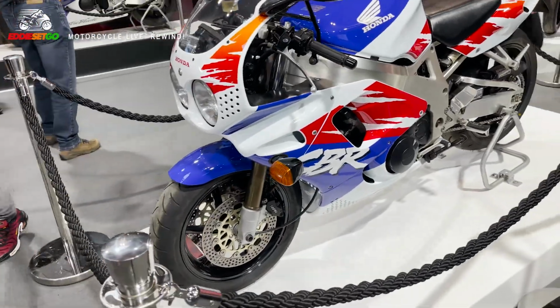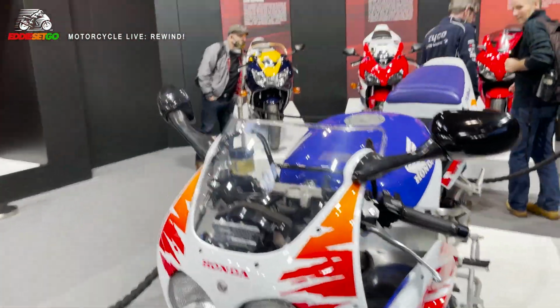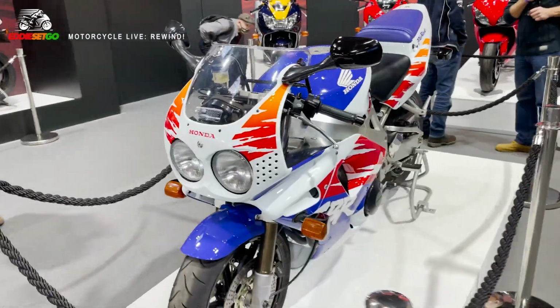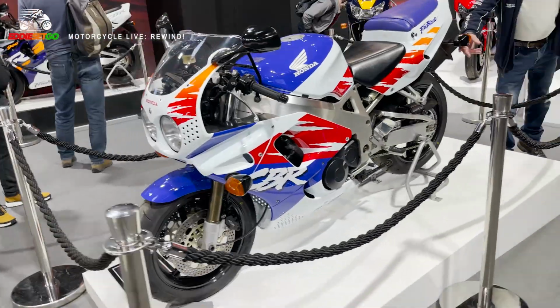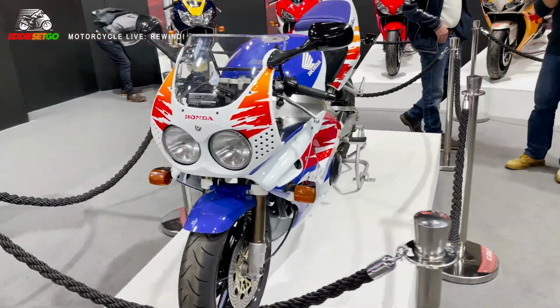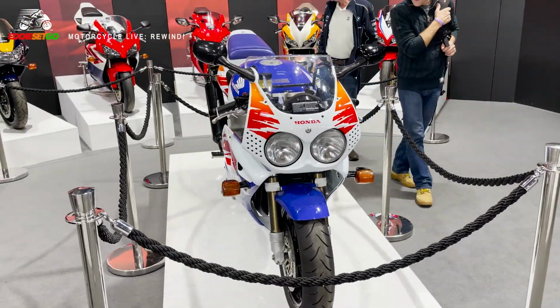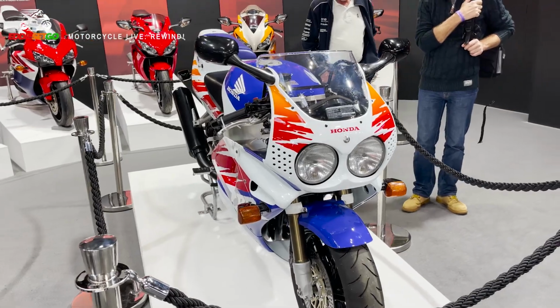Here we have Fireblades through the years. This little display here today by Honda. When I was growing up as a kid, when I was like 15 years old, these are the bikes that would be rocketing down the street and carving up through the countryside. You'd hear them. Beautiful bike.